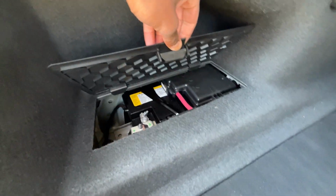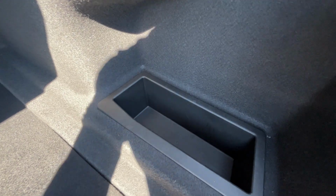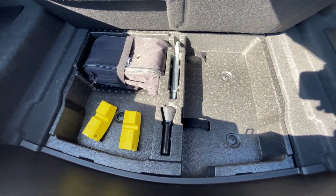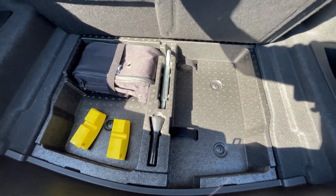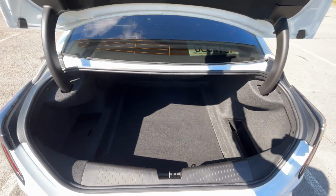Now you can get to your battery cables here. It's still a decent sized space, and I like how we have the tray here that holds stuff from rolling around, but if you still want to keep it in the trunk, you have that option. And then underneath here, you got a few things you might need in the future. I don't really know what that is. But anyways, let's close this.